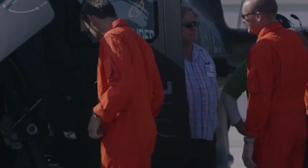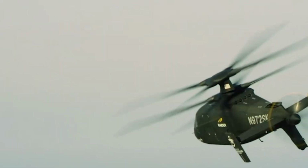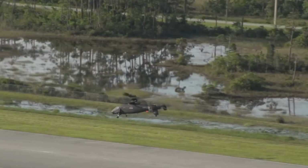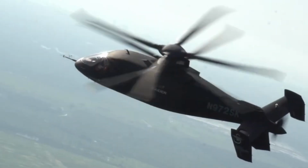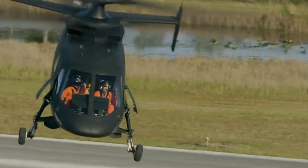Built for extreme conditions, the S-97 can fly at altitudes of up to 3 kilometers and withstand high temperatures. Even if its tail rotor is damaged in combat, it can continue flying using its main propellers for control. Expected to play a key role in assault and rapid strike missions, the S-97 is set to revolutionize aerial operations in the near future.